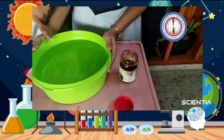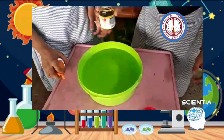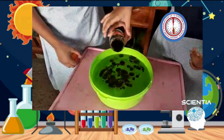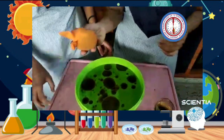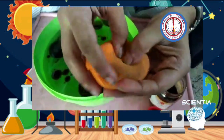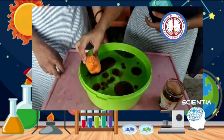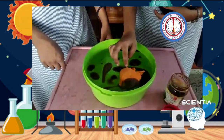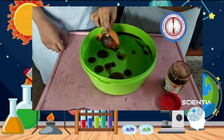Here we have a tumbler full of water that represents the ocean, and this is crude oil. We are pouring this into the water. This represents the oil spilled in the water. This is our hair bone. In this we have filled hair. Okay, there's hair in it. So we'll be dipping it. The benefit of hair is that after a few minutes, all the oil will be sucked away.